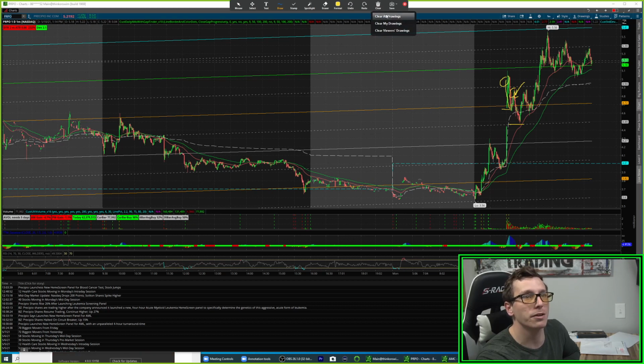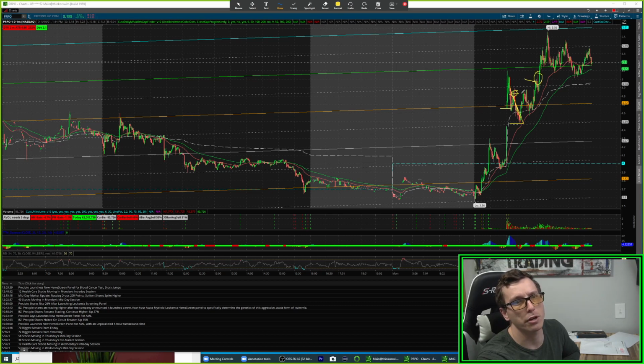So this one kind of sucked because I was up like 400, actually took it off, went red like 300 or 270, and then went green like 200 after dropping it down here, and then did another reshort here and took it off for a small loss.